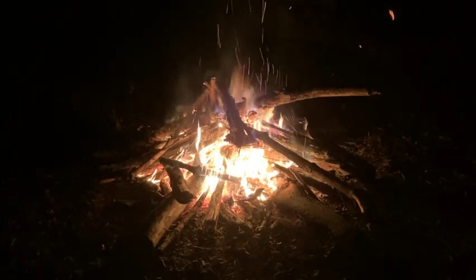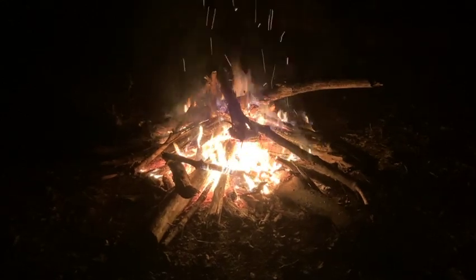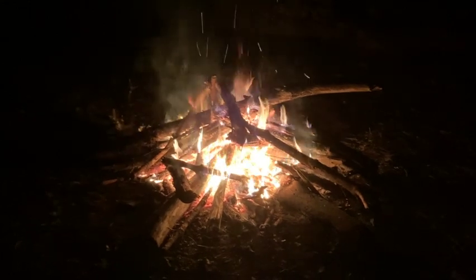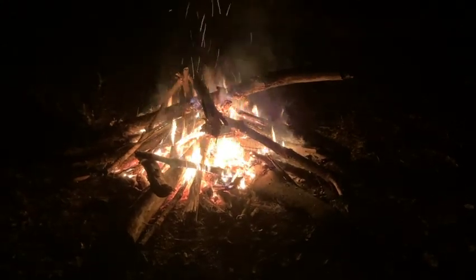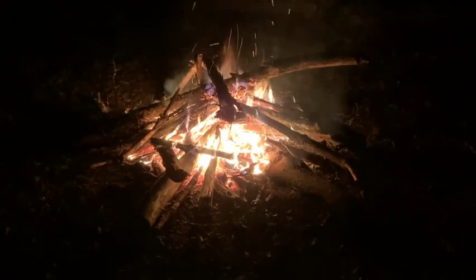Well, I know you can't see it very well because it's night, but we managed to get a real nice fire going with this wet wood, and we're just continuing to feed it. We could have put the whole pile on the fire and made a big old bonfire, but we decided to scale back a little bit and just keep feeding this fire.